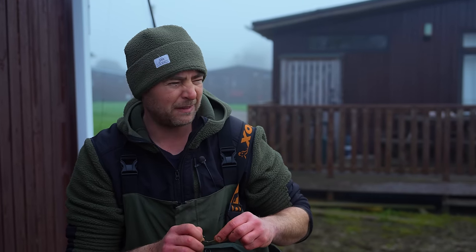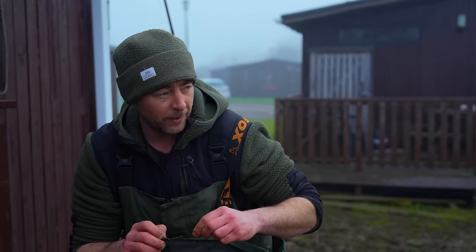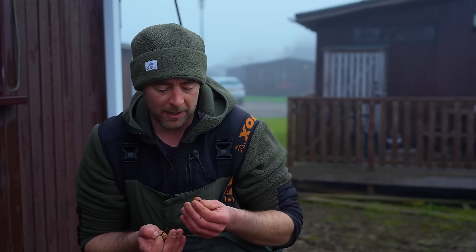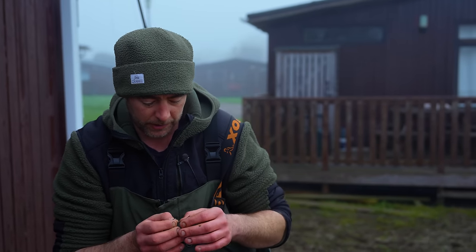Rod's just whacked off there. Lovely common. Real nice colours on him. Definitely, yeah, 21, 22 pounds by the look of him. I'm just going to get this rig sorted and get that rod back out there as quick as possible. There was definitely bits of fizzing yesterday morning, so there'll be a chance of another one yet.